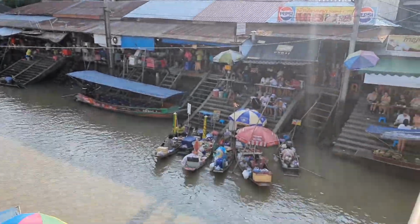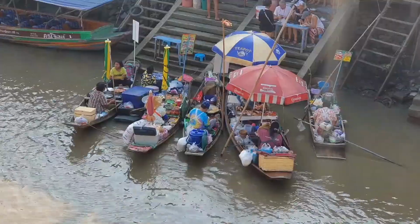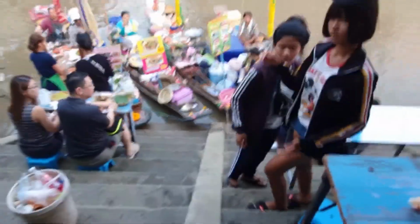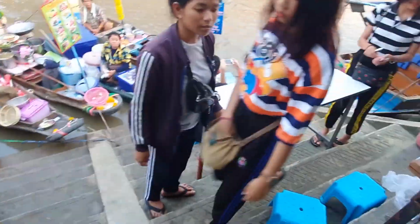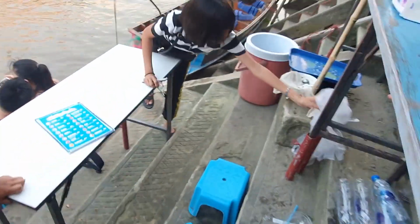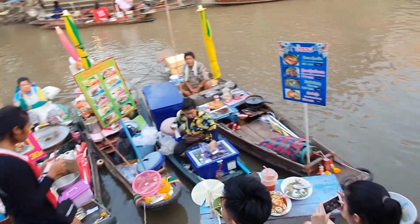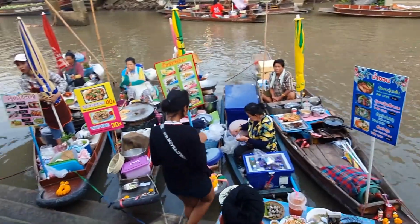These guys over here will pull up right to the pier to try to sell you stuff to eat. They can go down all the way here. They set up a table for you. You can see the food being cooked on the boat right in front of you. It looks really amazing. Let's check out their menu.